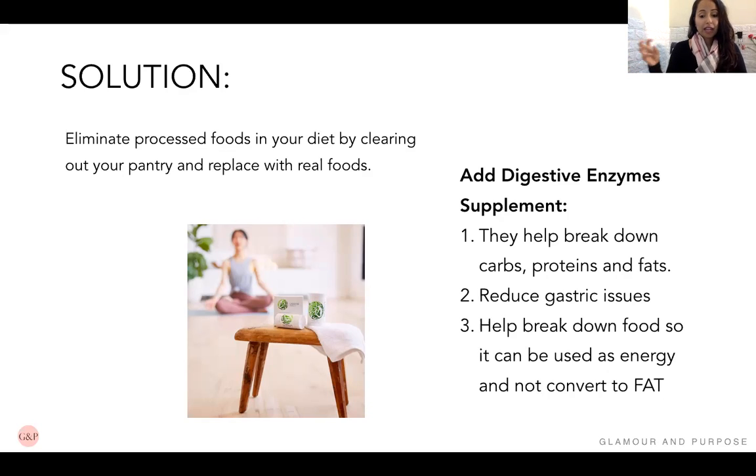Also, it helps to break down food so it can be used as energy and not converted to fat. Anything that your body doesn't digest properly gets converted to fat. That's why the processed foods are bad for your metabolism too, because they make you put on fat. So yeah, it helps with that as well. This is one thing that's always in my purse. I never ever ever go without this.